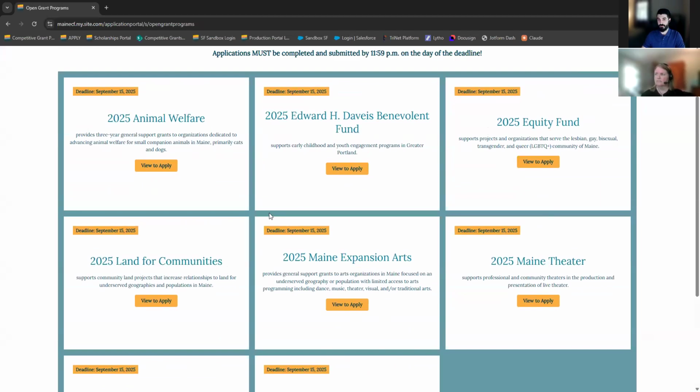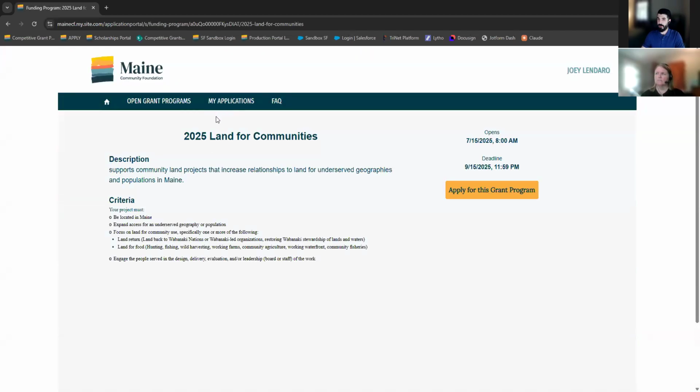So let's just click on one of the new ones, 2025 Land for Communities, and jump into that. And this is kind of a landing page before you actually start the application. It includes a little bit of information, open and close date, as well as the criteria. This is just something for your information before you begin, in case you have any questions about it. And we'll just start this one.